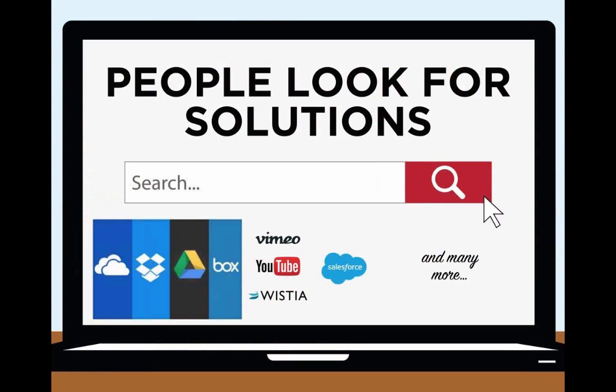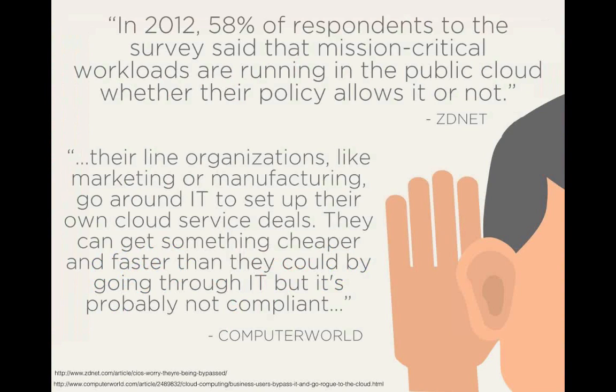Nowadays, they're not scared of computers. We've had Apple to thank for that with the iPads and the iPhones and easy apps. And so now they're using and finding solutions, and they're literally bypassing us. In fact, this is back in 2012.